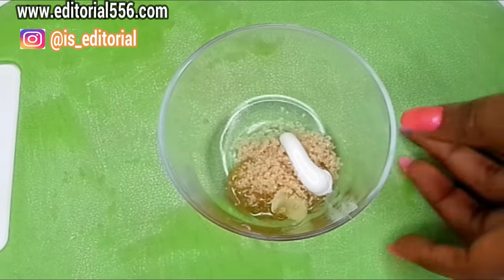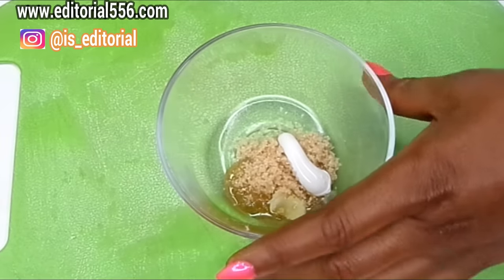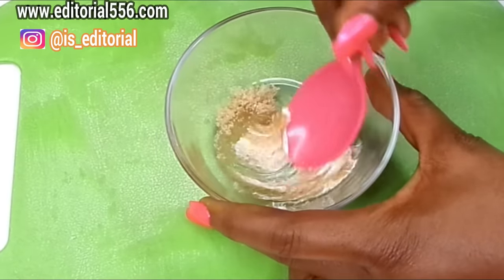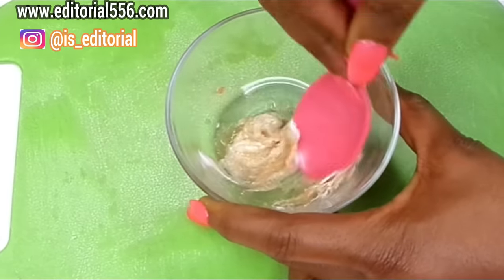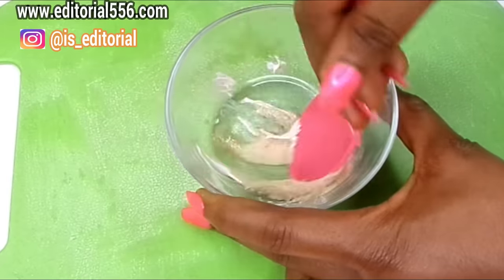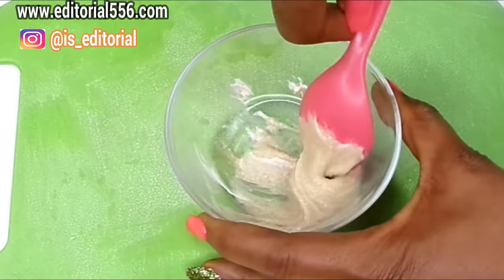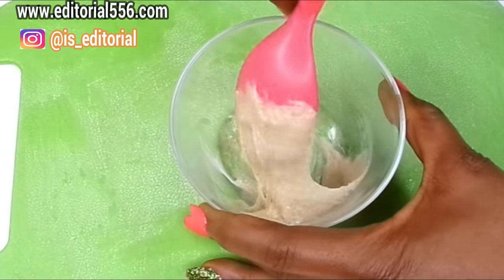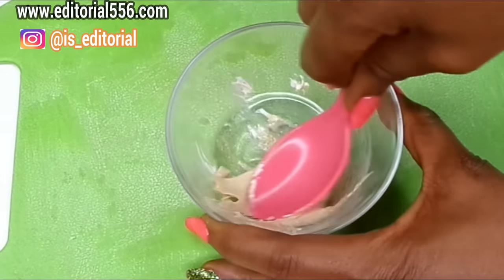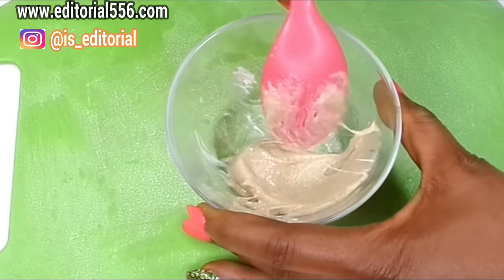Now, after that is done, I'm going to be mashing and mixing all the ingredients together to give me a fine paste. Okay, and you have to mix and mix well, because when mixing brown sugar, it's gonna be looking somewhat dry, like slimy. Okay, like this. That is all great. Okay.